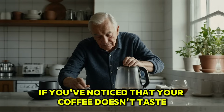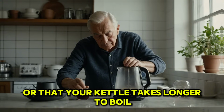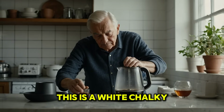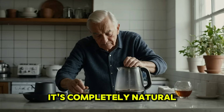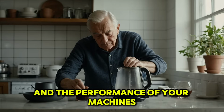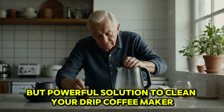If you've noticed that your coffee doesn't taste quite as rich as it used to, or that your kettle takes longer to boil, you might be dealing with limescale. This is a white, chalky buildup that forms when minerals from water collect inside your appliances over time. It's completely natural, but it can affect both the flavor of your drinks and the performance of your machines. Thankfully, vinegar is a gentle but powerful solution.